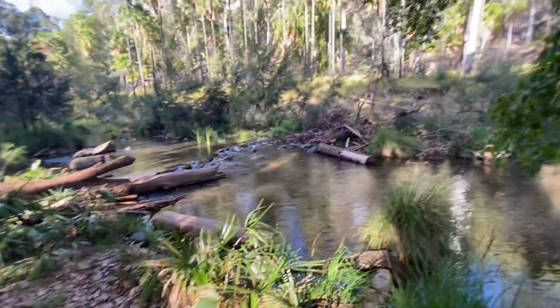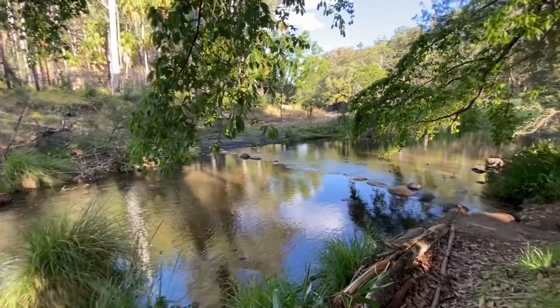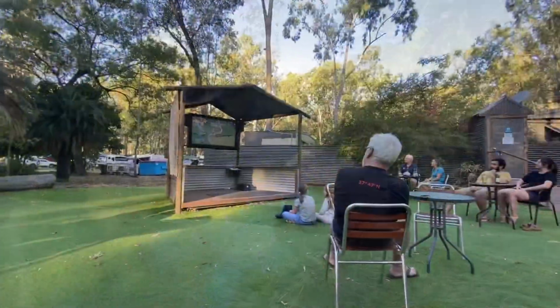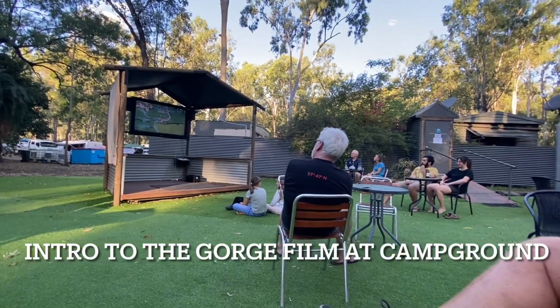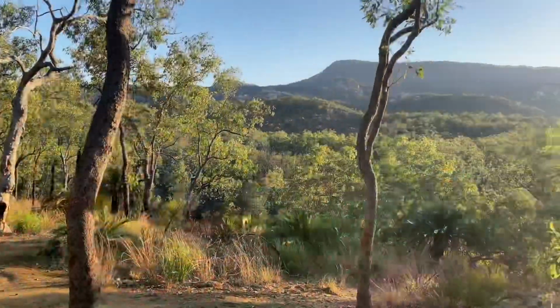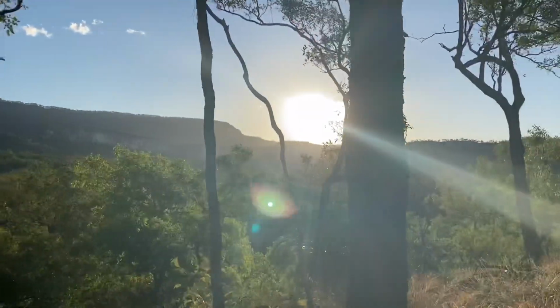This is what they call the rock pool in Carnarvon Gorge. It's the only place you can swim. And until the big rain last night, it was pretty empty. The track follows the creek back to the entrance of the gorge. This turnoff can be found directly across from the picnic area. Going to look out over Takarakka to watch the sun go down.